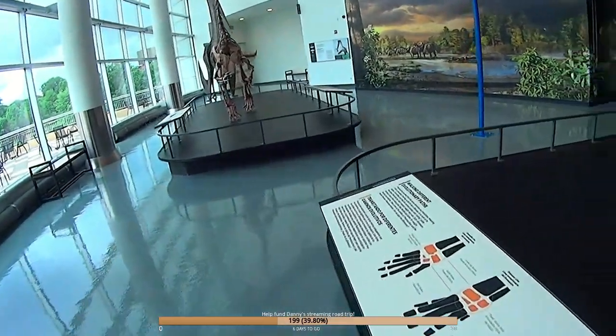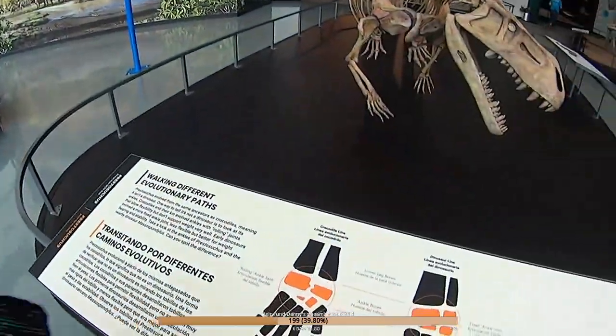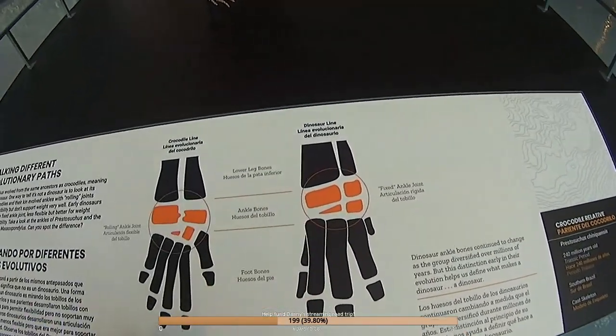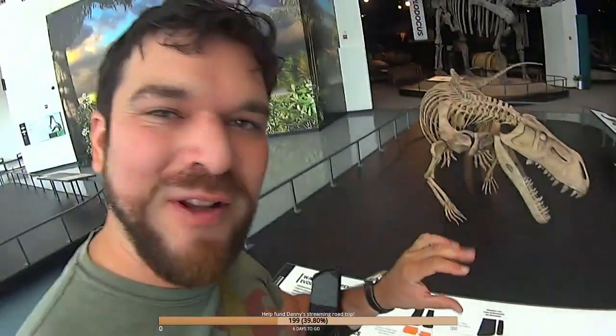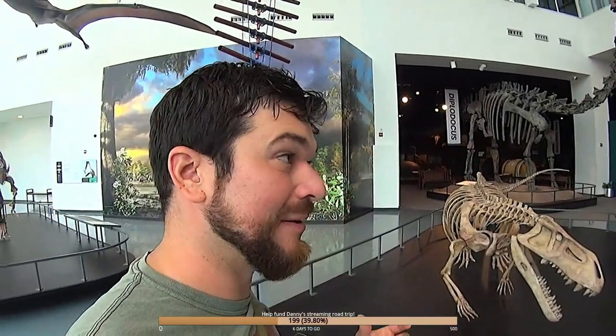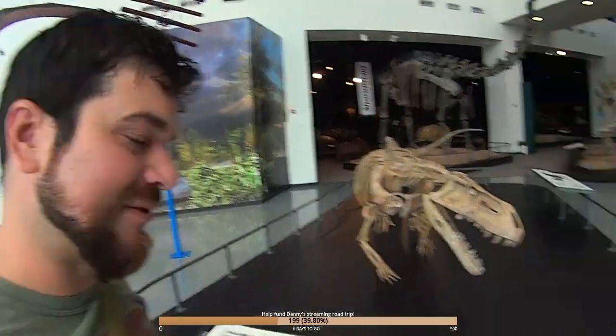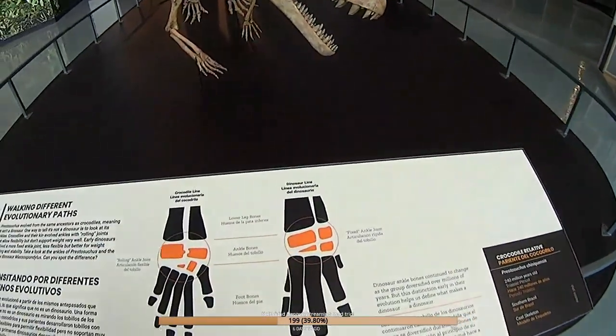We can see that here in the ankle joints. So in dinosaurs, they have kind of a fixed ankle like that. That hinge-like ankle that I always talk about. It's the same thing that birds inherited. Yeah, that's what dinosaurs have. This kind of fixed hinge-like ankle.